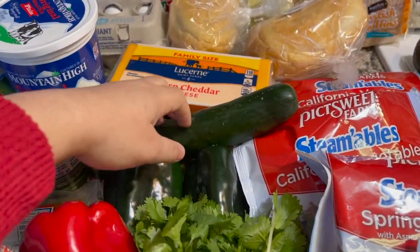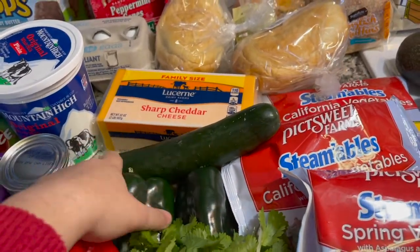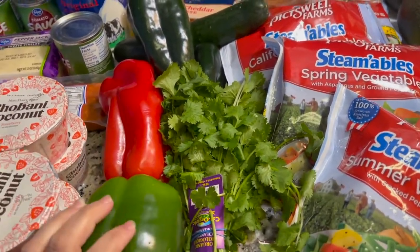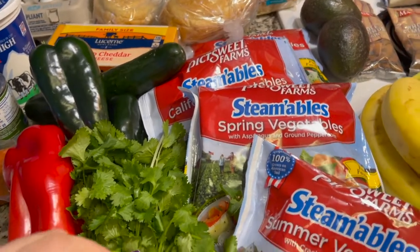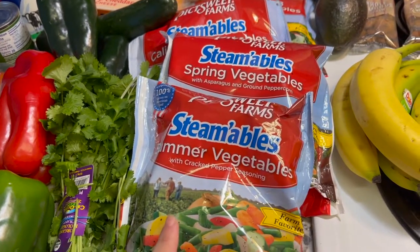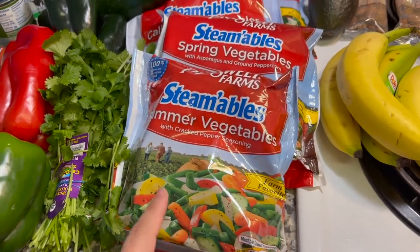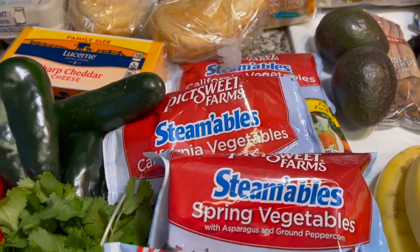And then for produce, I picked up a cucumber, a couple poblano peppers, and a red bell pepper and green bell pepper. These are for a recipe, and some cilantro. And then they had these frozen vegetables for like $1.25, and I had dollar off coupons, so that makes them like a quarter a bag. So I picked up a summer vegetable, a spring vegetable, and 2 of the California vegetables.